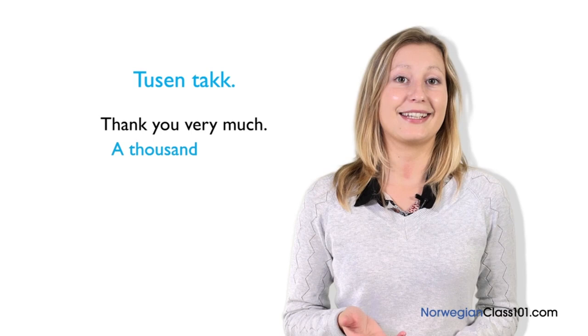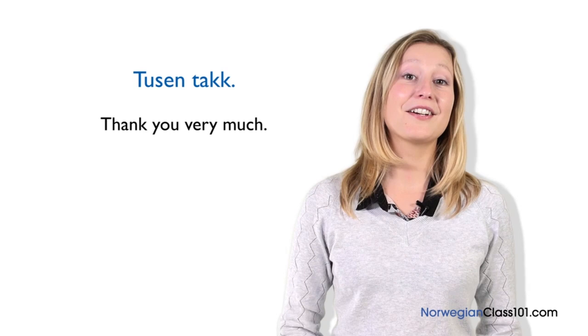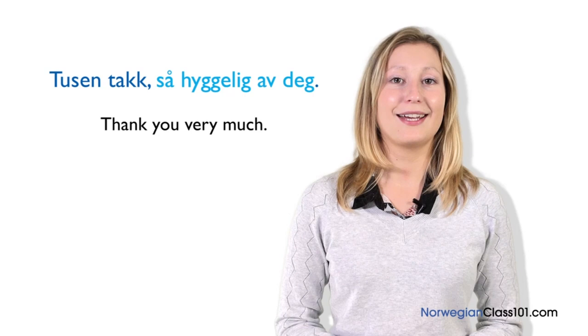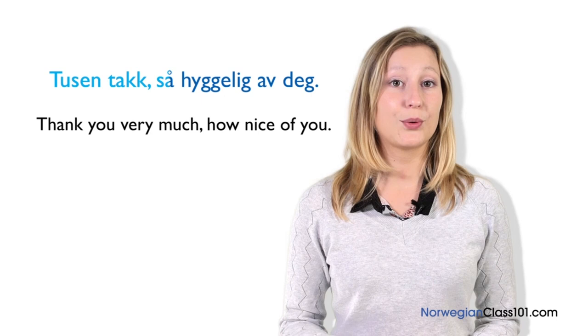During the last lesson, we didn't really mention anything about formality in speech in Norwegian. However, there are some subtle differences in how you will be perceived by others. Takk is a casual way to thank someone. Tusen takk expresses more gratitude and is thus more formal. A longer and more formal phrase which expresses a lot of gratitude would be Tusen takk, så hyggelig av deg. Here we have just added så hyggelig av deg, which means how nice of you.